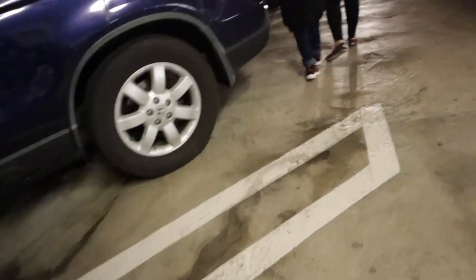Done. Second stop, 3rd Street Promenade. Hey, 4th level, remember. Are you sure? Okay, 4th level, West Isle. My feet are already hurting. This is ridiculous.